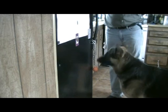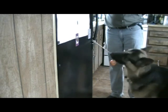So he nudges the rope, watches me for a minute, nudges the rope, gets a good grip, and there it is. Good job, Max. Good job.